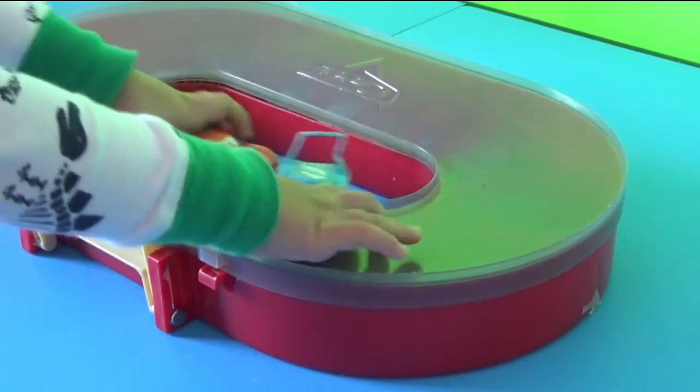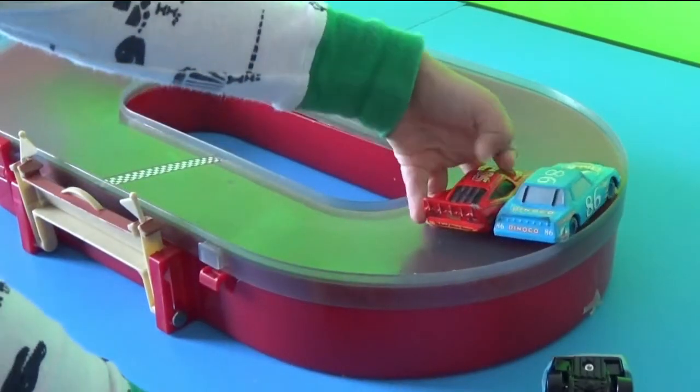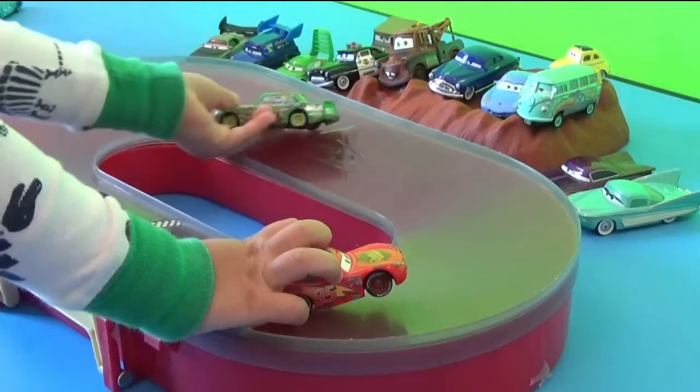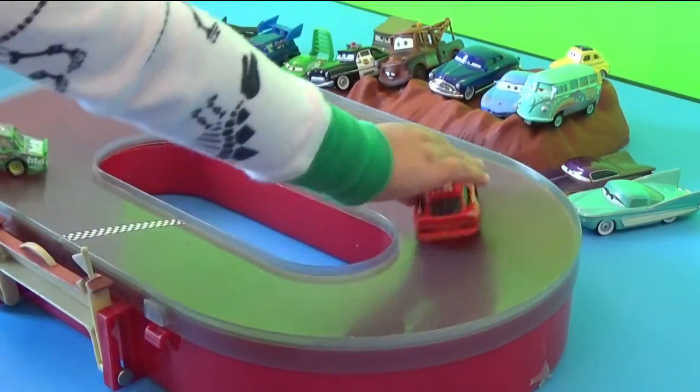Where did he go? Oh, looks like the tank races again. Looks like Chick is behind him.